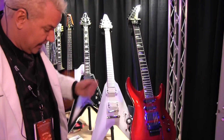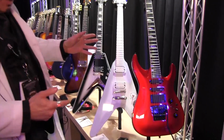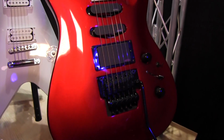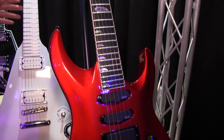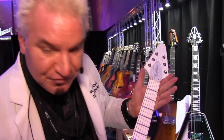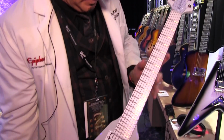Here's a Kramer SM1 with EMGs, candy apple red with the sparkly and black hardware. Yum, yum, yum. And also, the much anticipated limited edition Brendon Small Snow Falcon outfit.